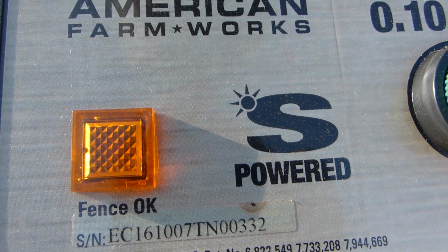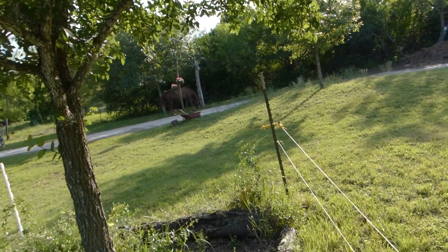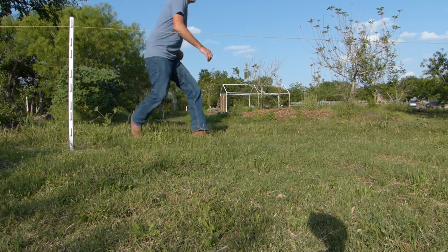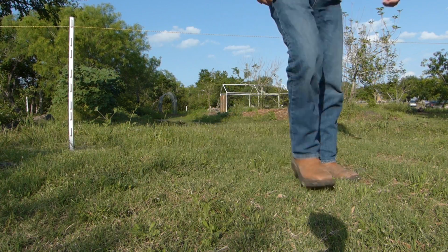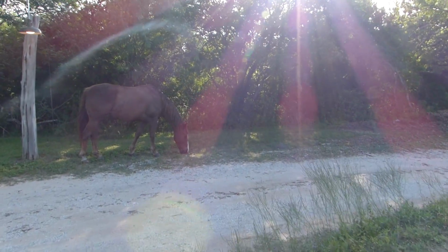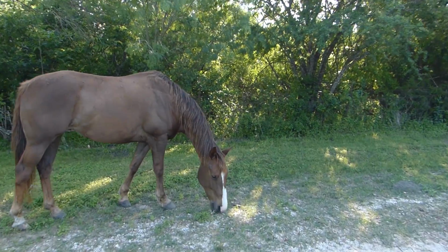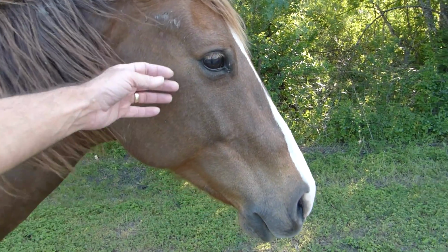Looks like the fence is still working. So far, Maggie's stayed out. Hey, Maggie. Did you have a good day today? Can I pet your cheek?